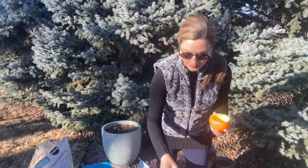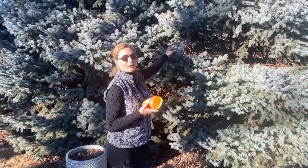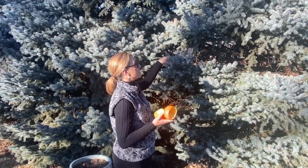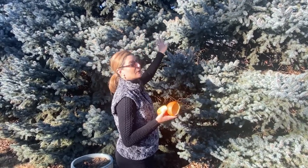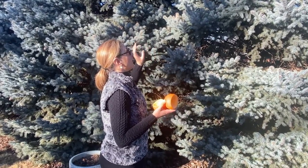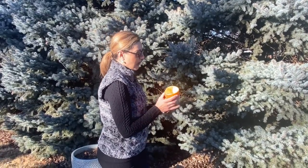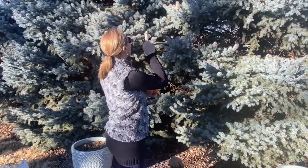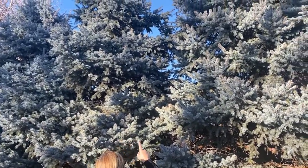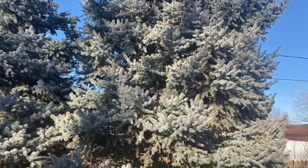And then I'm going to hang them on this beautiful tree, and I think these are Colorado blue spruces. I'm not exactly sure because I think when we bought this house, the trees were already here. So I'm not exactly sure what kind of trees they are, but I think they might be Colorado blue spruce of some variety. These trees are really beautiful, and we look through the window from the kitchen directly to these trees. So I'm going to try to hang them where we can see through our kitchen window.